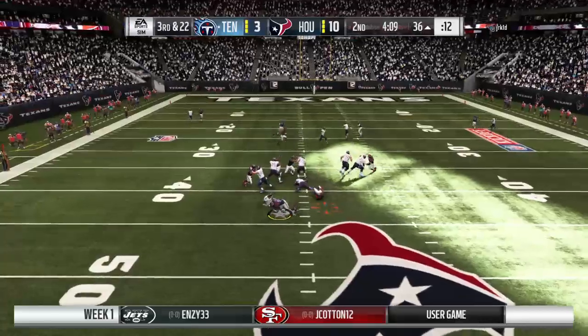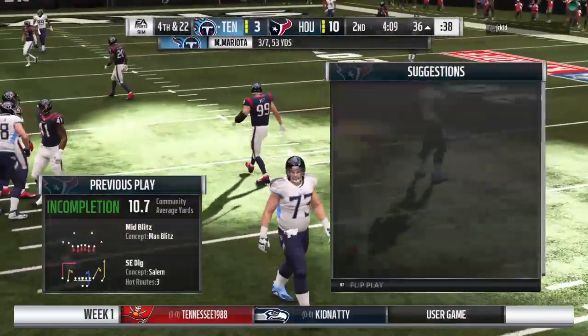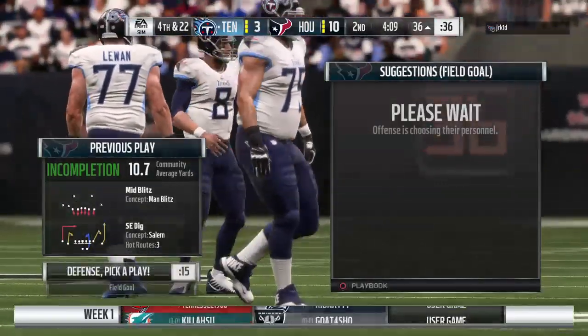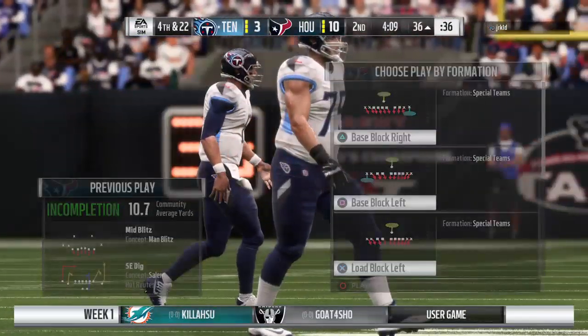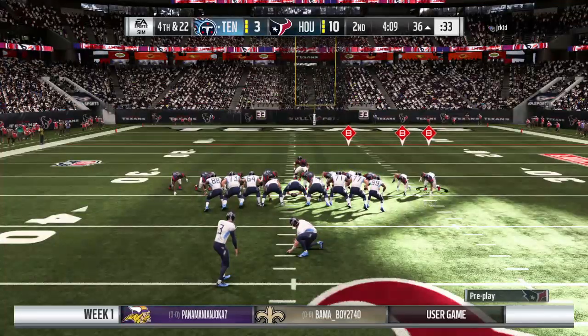Third and long here for Mariota. And he'll be hit as he releases it, and that'll fall incomplete. And what did we talk with them about prior to the game? Their ability to move the chains, pick up first downs. So far, 0 for 3 on 3rd down. If that continues, they'll have little chance of winning this one.